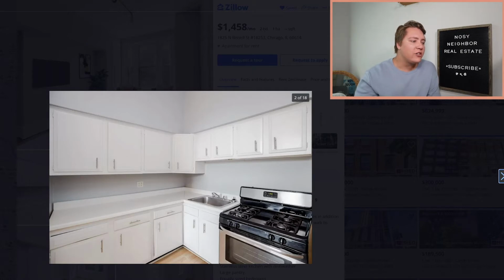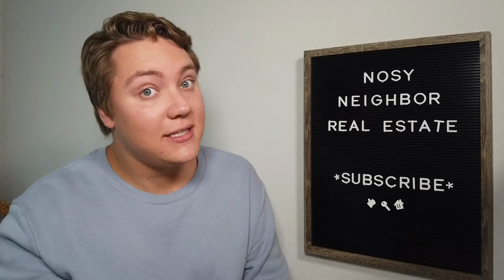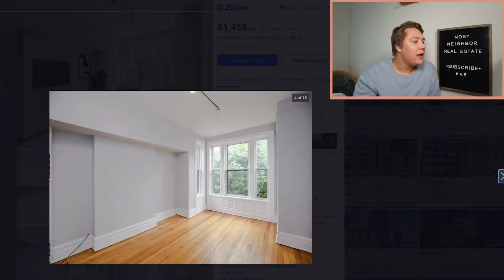As you can see, the kitchen is not that updated. You do have these refurbished, sort of refaced cabinets, the basic countertops, and a stainless steel stove oven combo. Not the biggest, not the best, but it's a two bedroom. So what do you expect? Anyway, here it is without all the virtually staged furniture.